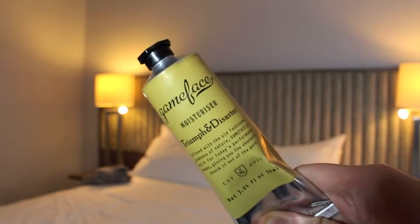However, let's talk about this moisturiser. The moisturiser definitely is extremely hydrating.